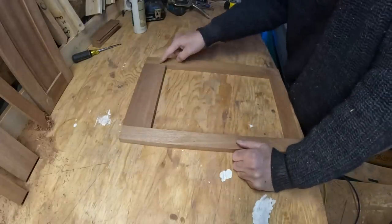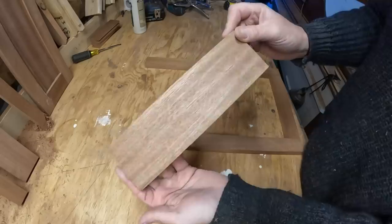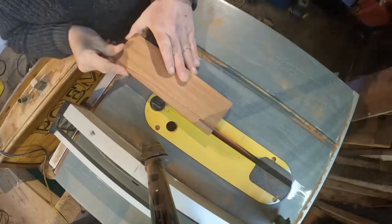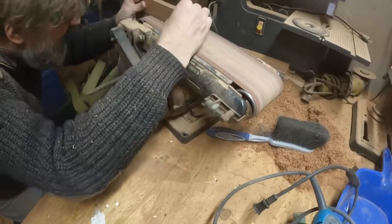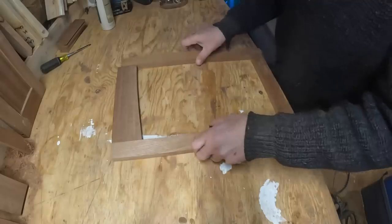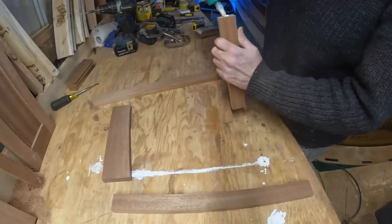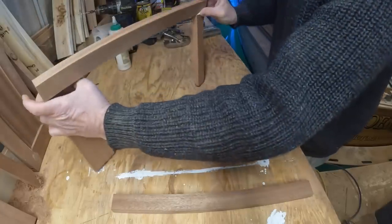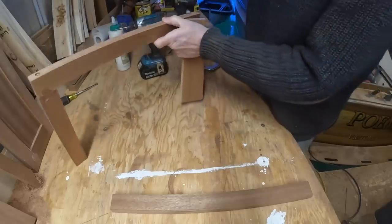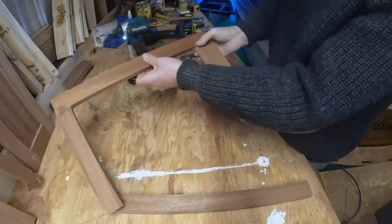A little more complicated because I have to cut that curve in here to match the beam. So let me go inside and scribe that. And there we go. I'm not sure you can see my scribe there. Now, if only I had a bandsaw. Yeah. Okay-doke, that feels pretty good. Okay. I'm going to balance that up on that one. Beauty.